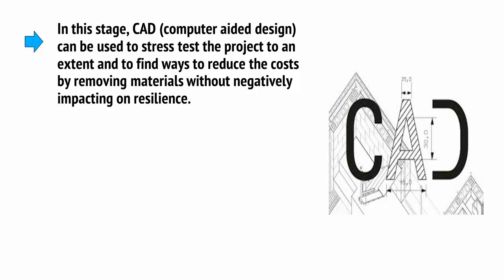From here, you establish design requirements and create a preliminary design with basic schematics, diagrams, and layouts. If this is successful, then the preliminary design can move into a detailed design, which can also include the creation of prototypes, models, and drawings. In this stage, CAD, computer aided design, can be used to stress test the project to an extent and to find ways to reduce the costs by removing materials without negatively impacting on resilience.